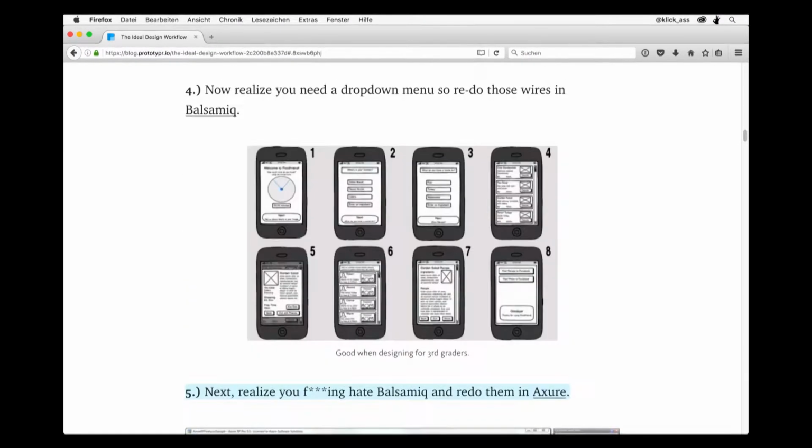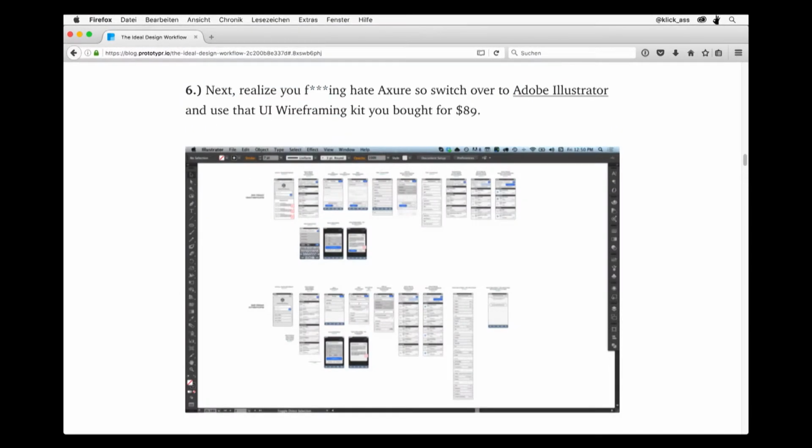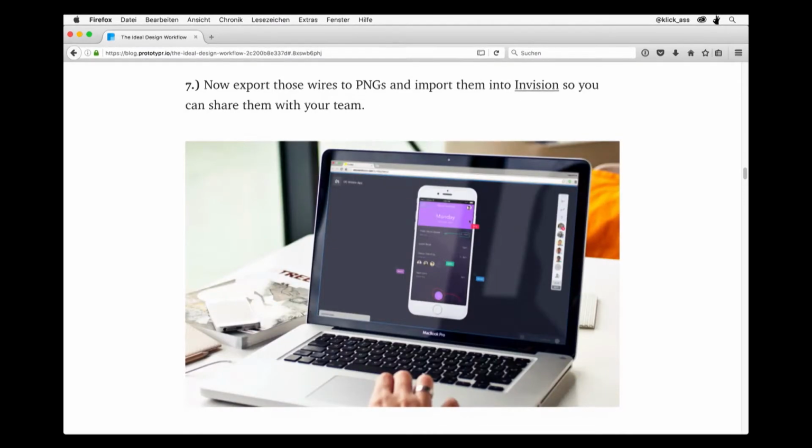But dang, a drop-down menu is required, so where are you, Balsamiq? Let's rebuild all those wireframes with you. You realize you dislike Balsamiq, so you reattempt the same task using Axure. You realize you also dislike Axure, so why not jump to Illustrator and a wireframing kit for $89? You export your wireframes as a PNG and share them via InVision with your team.